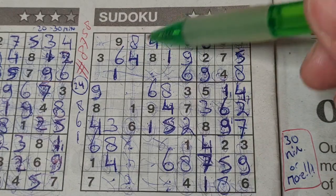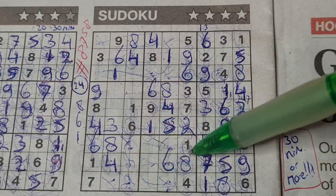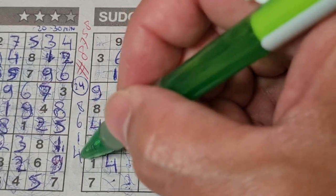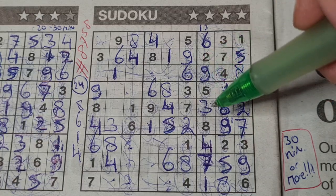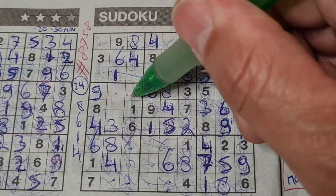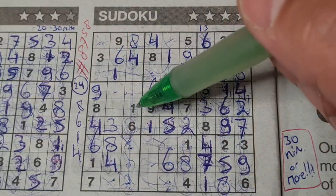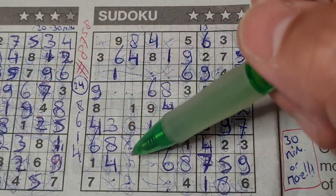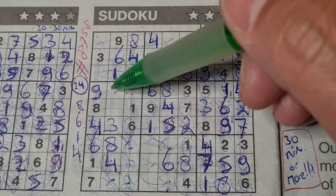Let me count. And all the 4s are used. Then 7. Well, 3 missing numbers in this column. One of the missing numbers in this second column is number 7. We have a 7 in this big square, so no 7 in this box. So the 7 could be here or there.